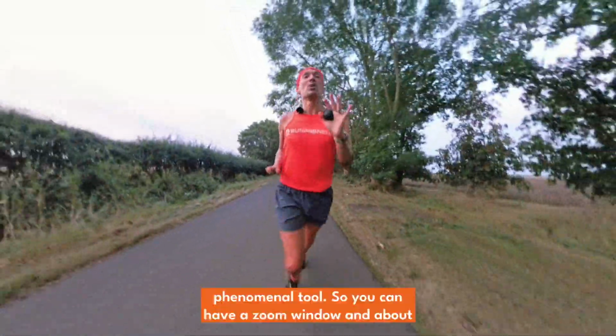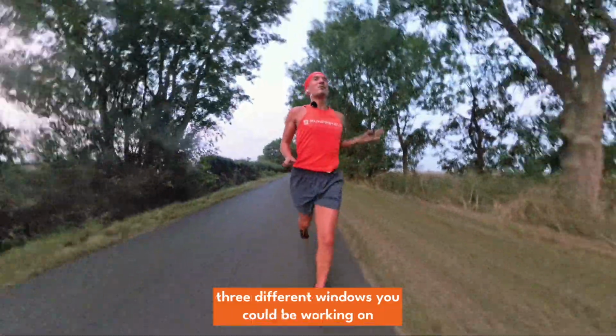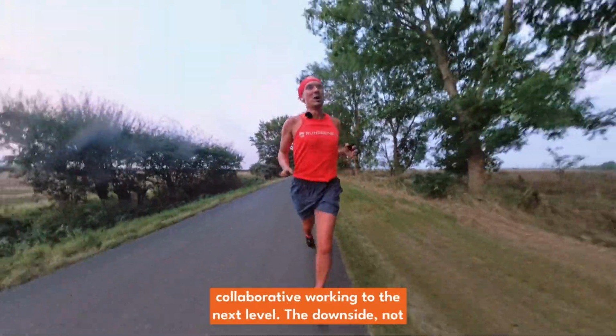But that is a phenomenal tool. So you can have a Zoom window and about 3 different windows that you can be working on simultaneously with a Zoom meeting. It can take collaborative working to the next level.